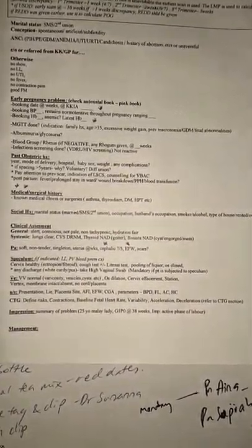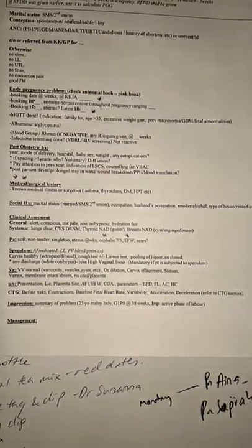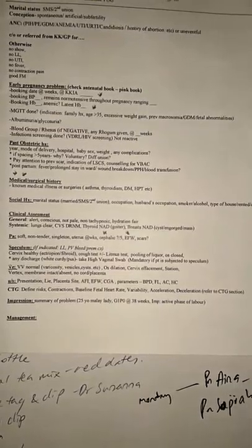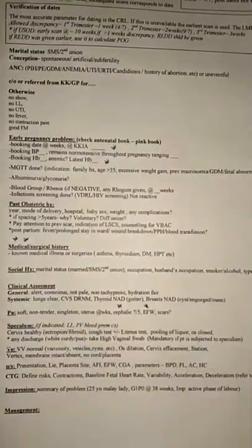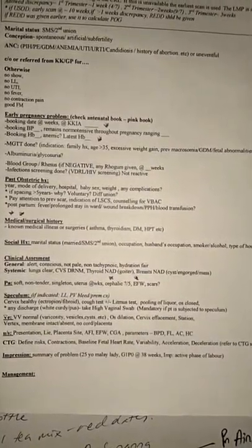Okay, otherwise, you can put no show, no leaking of liquor, no UTI, no fever, no contraction pain, good fetal movement. And then in the section of early pregnancy problem, you check at the antenatal book, the pink book. Booking date at how many weeks at KK upper. Should consider as late booker if tak buka buku pink more than 20 weeks. After 20 weeks, late booker.